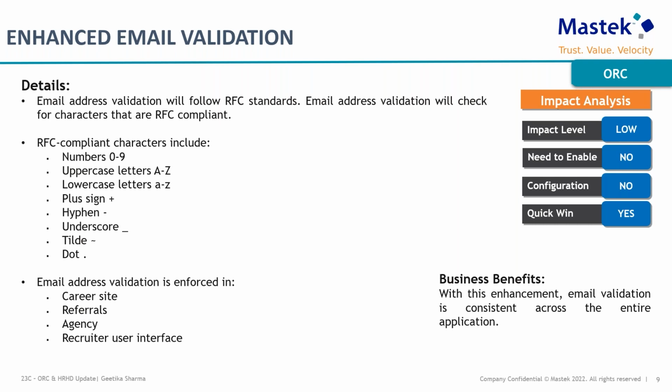You can see that this validation is enforced in all the areas, including the career site, where the external candidate applies for a new job, referrals, where your employee can refer their friend, agencies, and the recruiter UI. There is also impact analysis provided by us that the impact of this feature would be low. It doesn't require any configuration and it's a quick win.